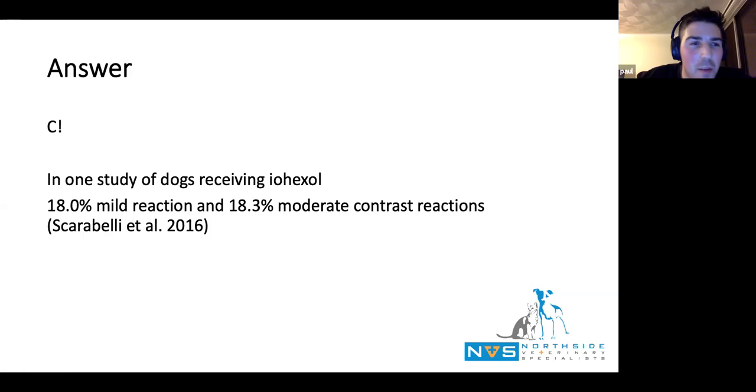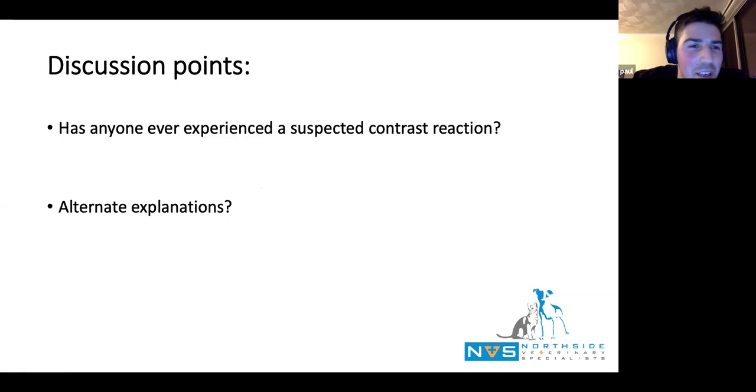All right, so I'll open it up to everyone. Has anyone experienced a suspected or confirmed contrast reaction? I guess it's a difficult thing to confirm. Or does anyone have any alternate explanations that could inform a different idea of what went on in this case?